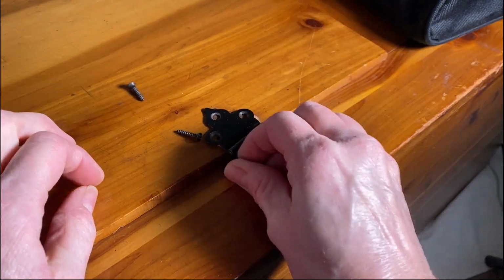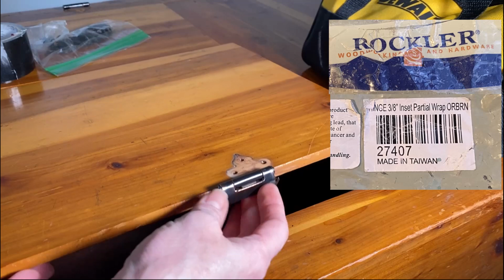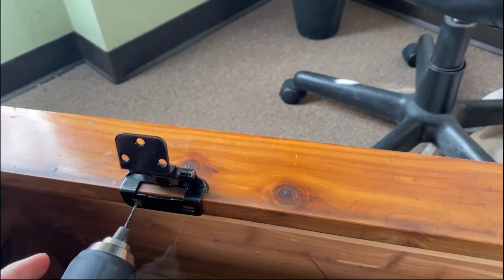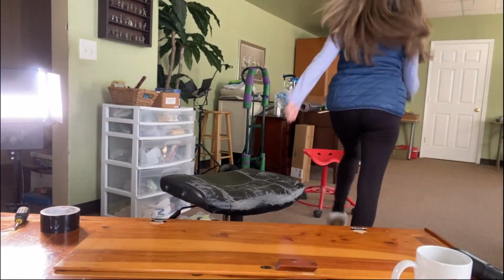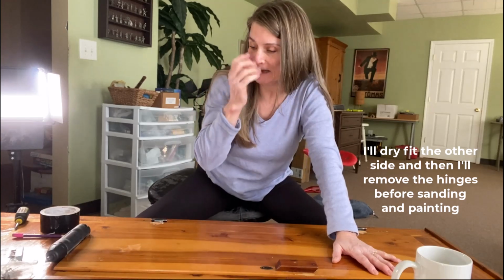Now, because these hinges are giving me such angst, I thought, let me see if I can replace them before doing anything else. I went to Rockler and found these 3/8 of an inch inset partial wrap hinges with the help of a nice gentleman there. Happy dance. Oh my gosh. I'm such a nerd. All right, I'm gonna turn the camera off and finish and do the other side.